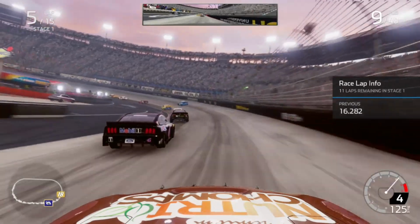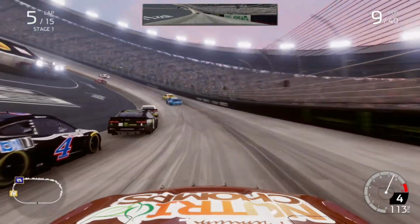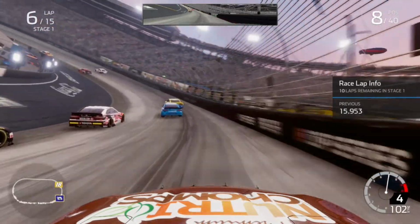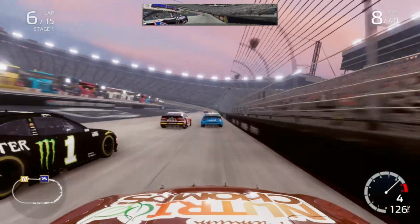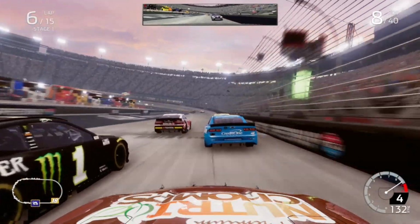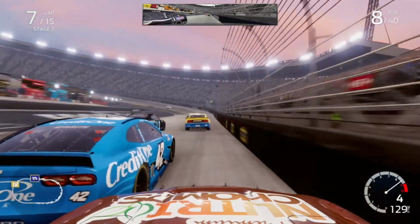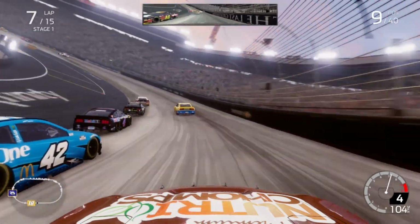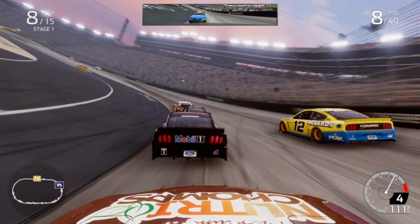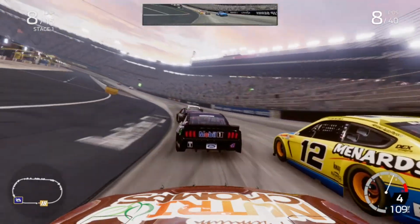Getting in these corners a little bit deeper than I want to. Careful, still there. I'd like to know what's going on up here. All right, 10 to go. Keep it nice and smooth for us. Careful, still there. Inside. Still there. Inside. Whoa. There goes Kenseth. Saved it. Thank you. Still there. Clear low there. Inside. You got room. You're clear there. Still there. Looks like a Hendrick party up front.